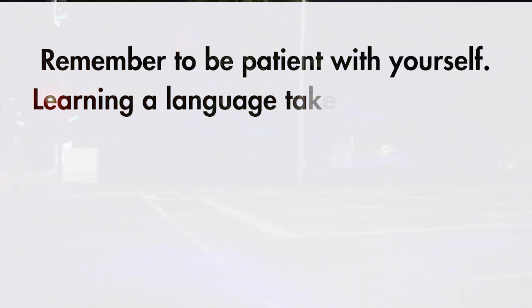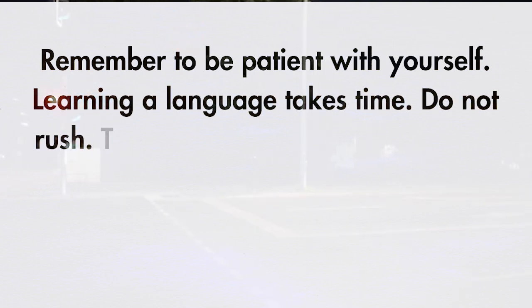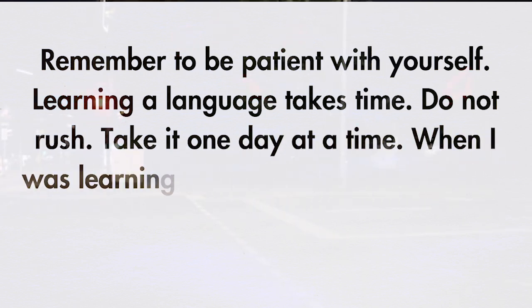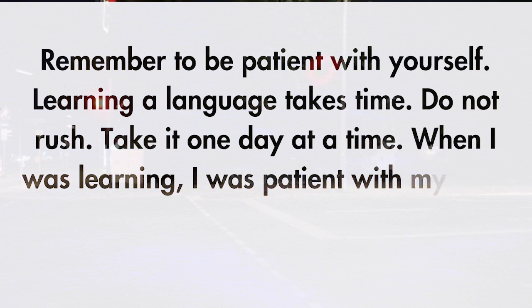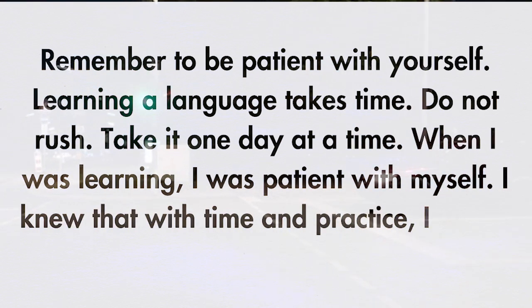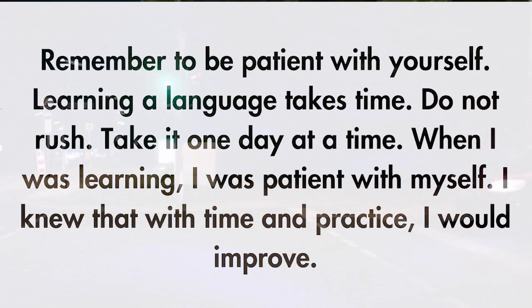Remember to be patient with yourself. Learning a language takes time. Do not rush. Take it one day at a time. When I was learning, I was patient with myself. I knew that with time and practice, I would improve.